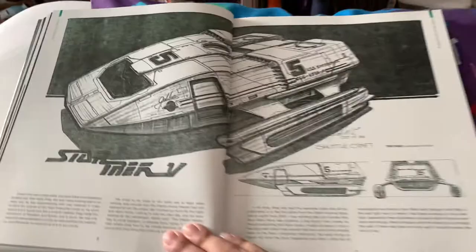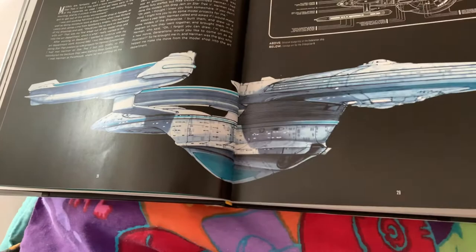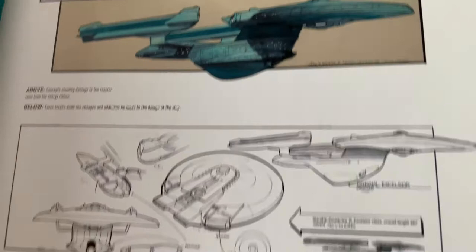This is my favorite ship, the Enterprise B. Because it's big, it's bulky. It looks stronger than it is. And I like that for many reasons. Like, I don't think it gets enough credit, honestly.